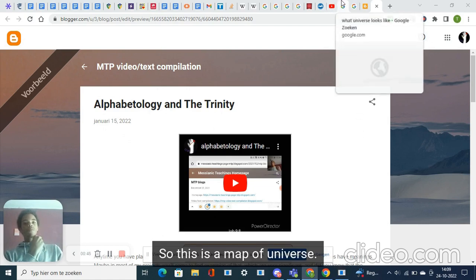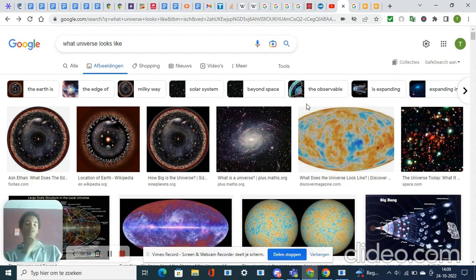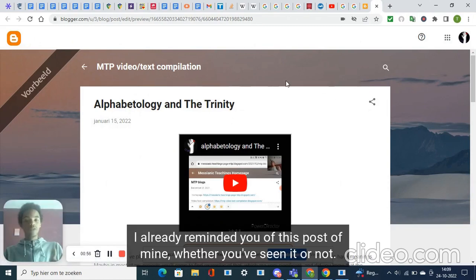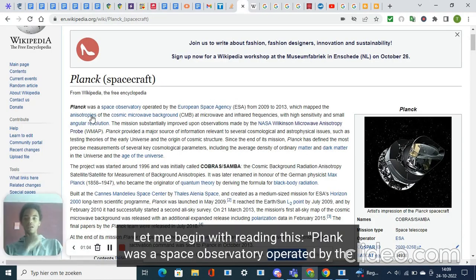So, this is a model of the universe. Okay, so why am I saying this? I already reminded you of this post of mine, whether you've seen it or not. Let me begin with reading this.